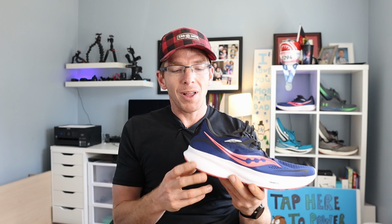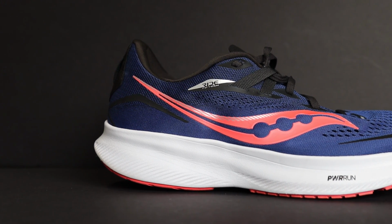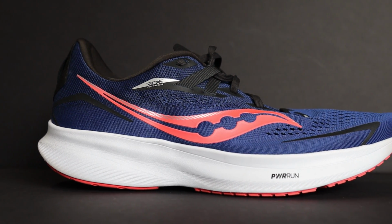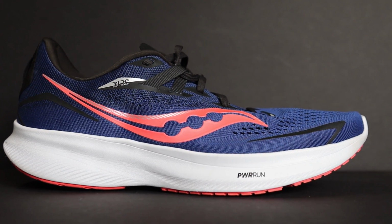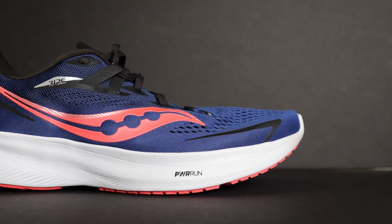so maybe. But if we move down onto the midsole, again, if you're familiar with Saucony over the last few years, especially if you're familiar with the Saucony Ride series, they've included the PWRRUN foam in this midsole, which we've seen in previous Rides. Now they have stated that it's a little bit lighter, a little bit softer, a little bit more energy return with this midsole, and the shoe is overall lighter, but that's probably for a couple of different reasons.